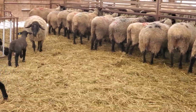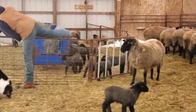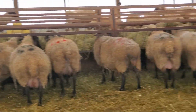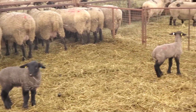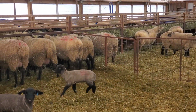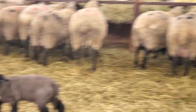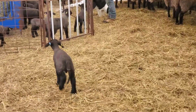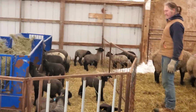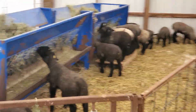And I'm in the back of the barn now, and this is where the Dorset replacements used to be, where we brought the Suffolk lambs over. So they were up in the front pen there, and we just pushed them all back, put up a dividing wall. And these guys are back here now. They got a creep area set up. And even though these guys are quite young, they're right into the hay.